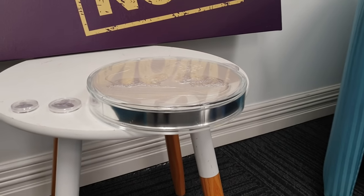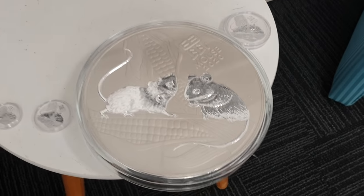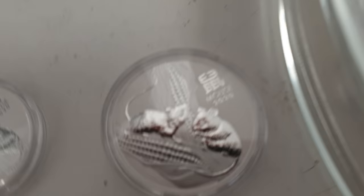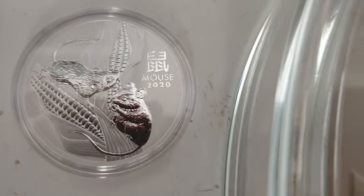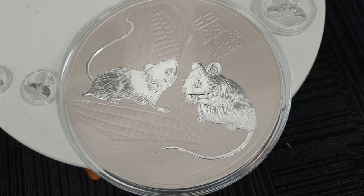I can't express to you, this probably is not coming off in the video, of how large and immensely awesome this is. You can see definitely the difference, though. Of course, see the 1 ounce coin, there's more of a mirror finish on certain aspects of it. But they've really highlighted just the two mice right there for the 10 kilo coin.